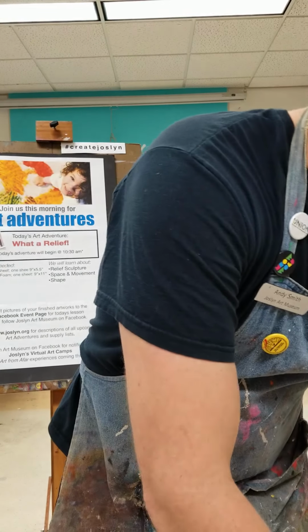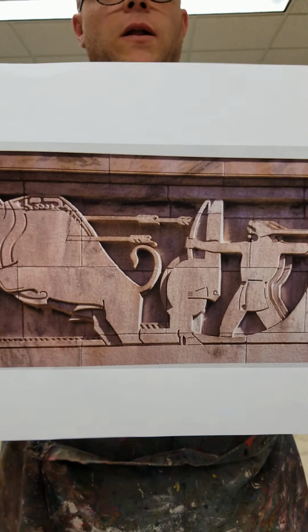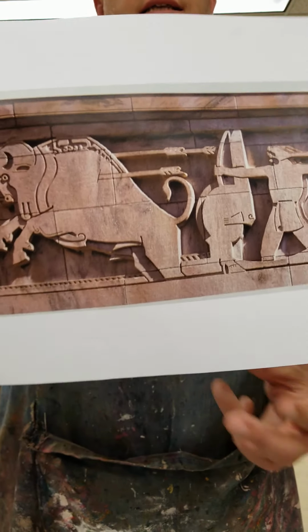This panel, one of my favorite panels, called the Buffalo Hunt, stacks repeated figures.